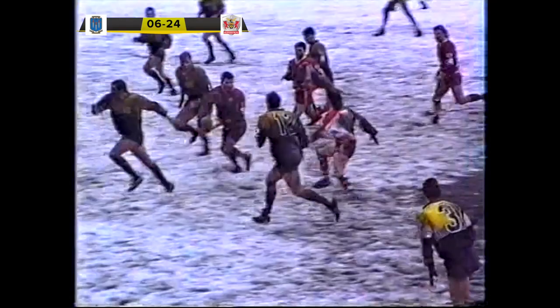Ball round again. Difficult to tackle. Takes one, two, three Bramley men. Still doesn't go down. Clark making in rolls. A good inside ball to Mike Ford. Will he make it? Inches short.